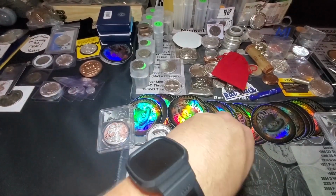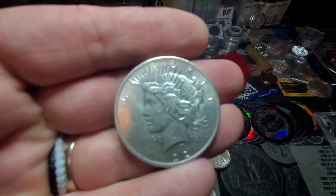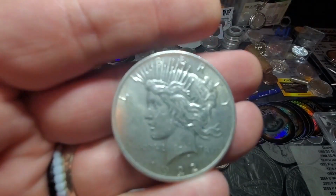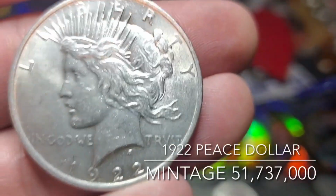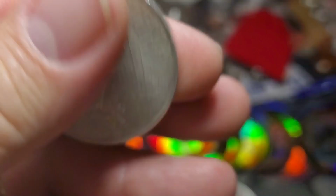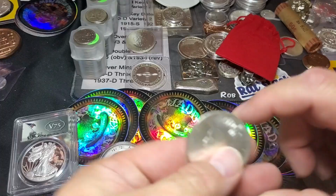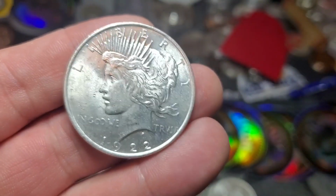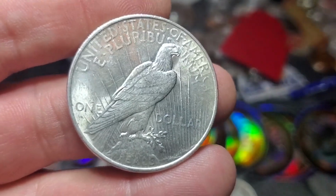Now, to finish this off, my first set of peace dollars. I got two 1922 peace dollars. The mintage on these was 51,737,000. So I got two 1922s. Here's the other one. Pretty cool.